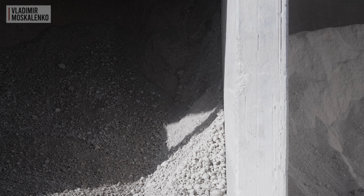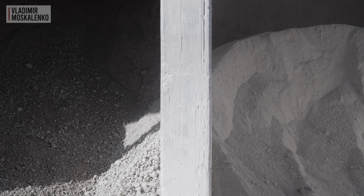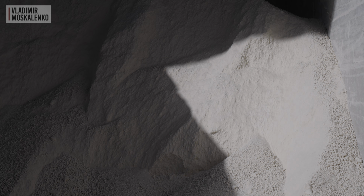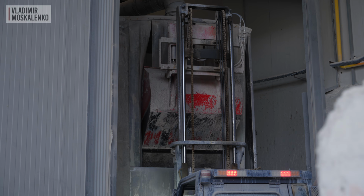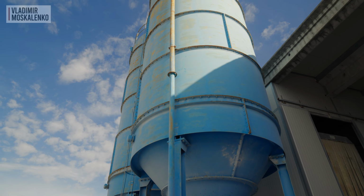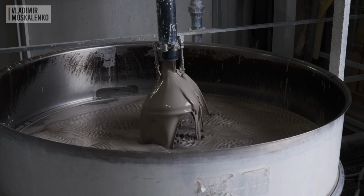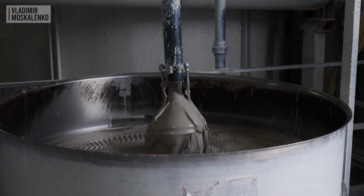It all begins with the acquisition of raw materials. Ceramics have historically been made from four main components. These are, of course, clay, kaolin, feldspar, and quartz. In certain proportions, different types of clay, depending on the products, are mixed in a special mixer. Then, after thorough mixing, the mass is filtered. All unnecessary elements, primarily iron ones, are removed, and this mass meets the highest standards.